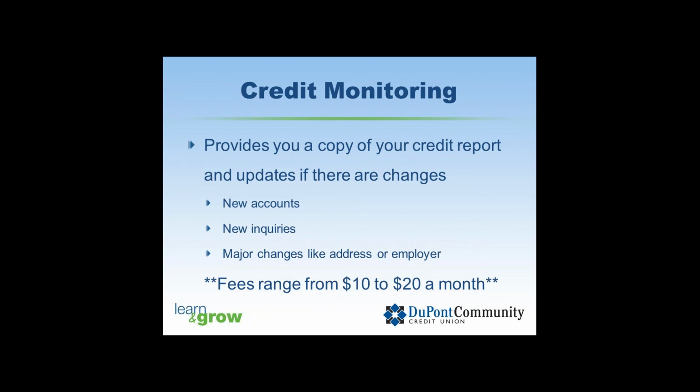But just to give you some information, first of all, credit monitoring would be the type that you pay for. You allow one of the 3 credit reporting agencies, TransUnion, Equifax, or Experian. There's other companies as well that offer credit monitoring. You may pay anywhere from $10 to $20 a month for this.